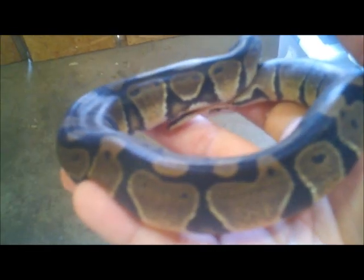Let's see here. This is another one that's eating frozen. This one here is the darkest. And if I was going to call something granite, this is what I would call granite. Let's see if I can get it in the light here. This snake is getting ready to shed. But it has what I would call granite patterns to it, or, you know, flecking and stuff.